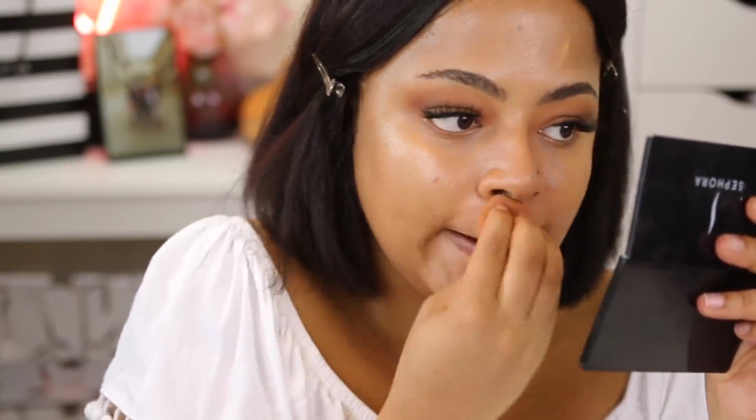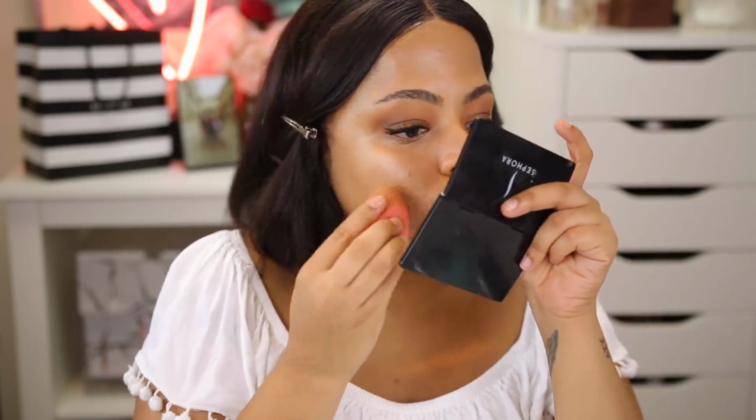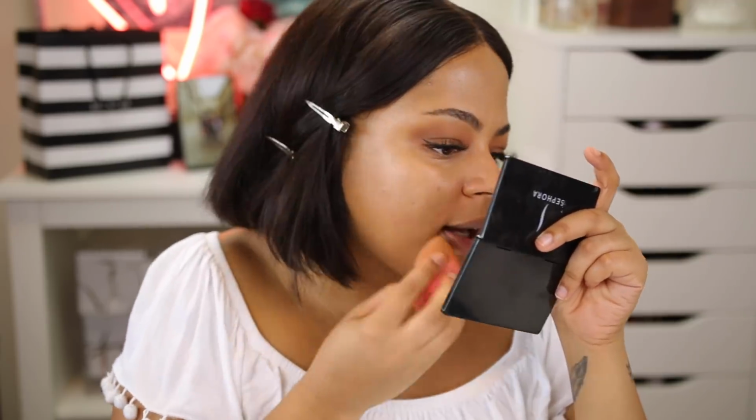And I feel like it's blurring out my face. Yes, I can still see some of my imperfections, like my discoloration, but my skin looks so healthy and pretty. When you look at it up close, it looks like I have some kind of Photoshop filter on it, and it's so luminous, in a good way. Look at that. My skin looks so healthy.